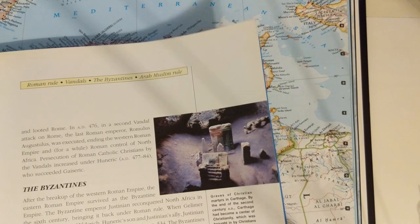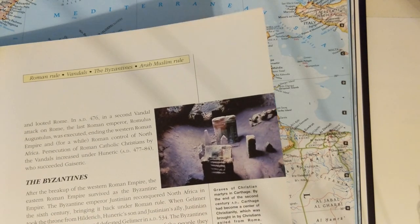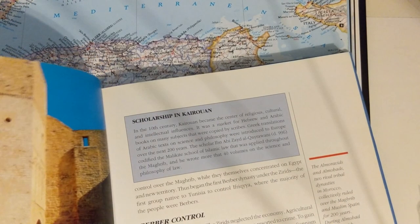So, yeah, a lot of Christians that lived in the area fled or were killed when, you know, different people took control. This is, let's see. Oh, this is the Great Mosque of Kairouan. Isn't that gorgeous? And here is Caliph Harun al-Rashid, who was made famous by the book The Arabian Nights. He was a caliph during the Abbasid period.